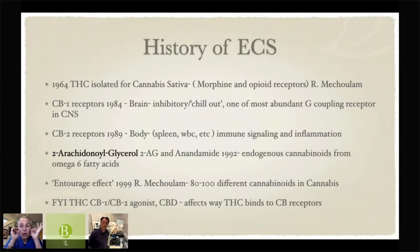Now, the coolest part of this is the obvious question. If we have receptors in our brain and our body, CB1, CB2, they are naturally there, then there must be some natural cannabis-like compound that we make in our body, our own natural marijuana. And that is exactly what they found in the 1990s, in 1992, in fact: anandamide and 2-AG. And they are literally your body's own cannabis, because before we ever were using cannabis, our body had its own endocannabinoid system.